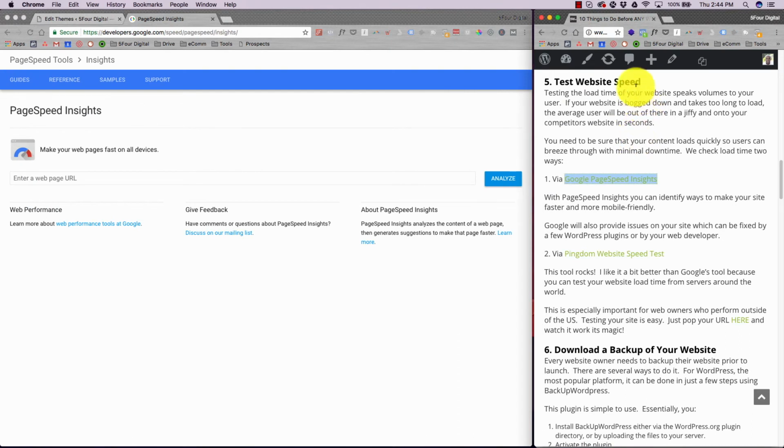Okay, guys, next you want to test your website speed. Testing the load time of your website speaks volumes to your user. If your website is bogged down and takes too long to load, the average user will be out of there in a second and onto your competitor's website. So you need to make sure that your content loads quickly so users can breeze through with minimal downtime.